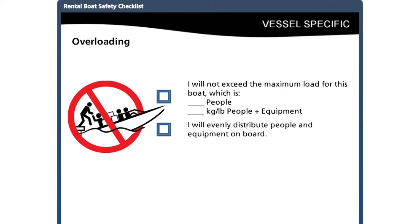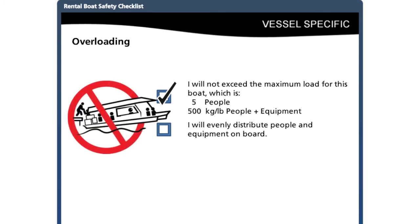All boats under 6 meters have compliance notices that indicate the maximum number of people and the maximum weight the boat can carry. Know these numbers, tell your customers, and write the maximum load on the rental boat safety checklist. Large boats can also become unstable. Refer to the manufacturer for guidance and use your judgment. Make sure all people and goods on board are distributed evenly, front to back and side to side, and all materials are secure.